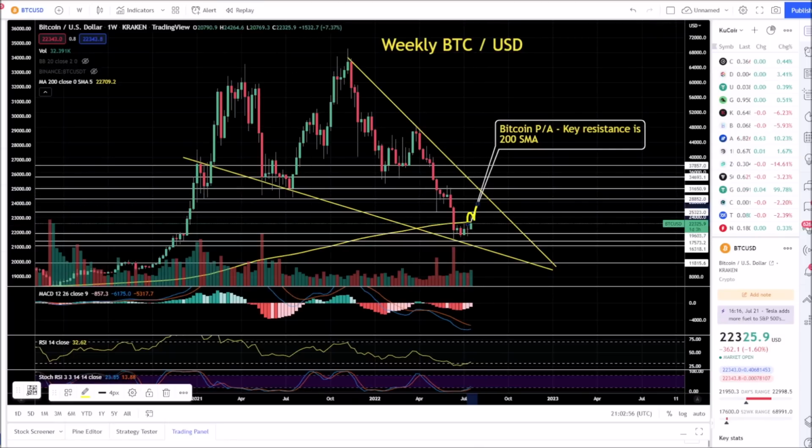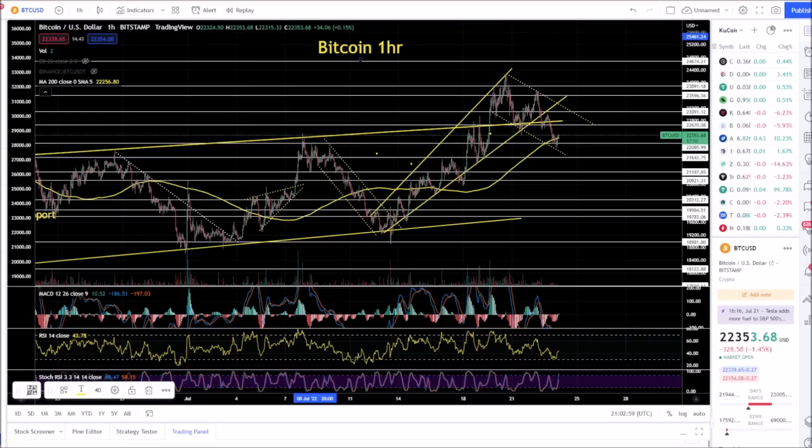Now we're going to zoom in to some lower time frames. This is a Bitcoin 1 hour chart. In the group I posted, make sure stops are in place. You do not want to see a lower high. As soon as you start to put in lower highs and lower lows, it's a trend change. Same thing here: higher highs and higher lows, higher highs and higher lows. As soon as you start to put in lower highs, it's a trend change.